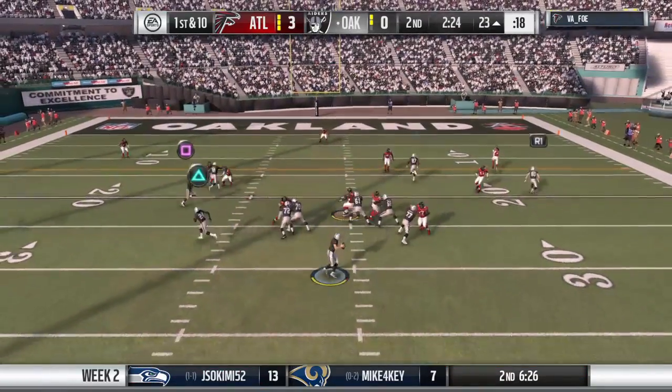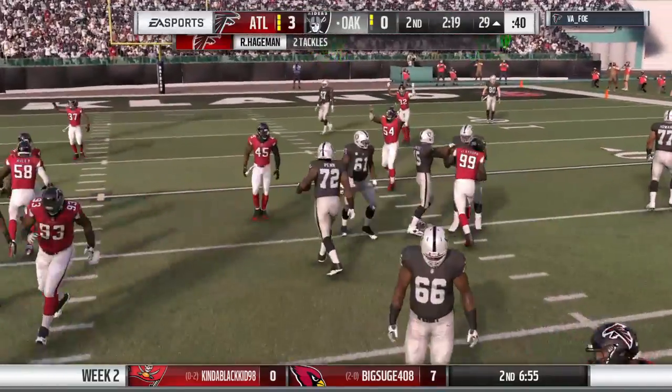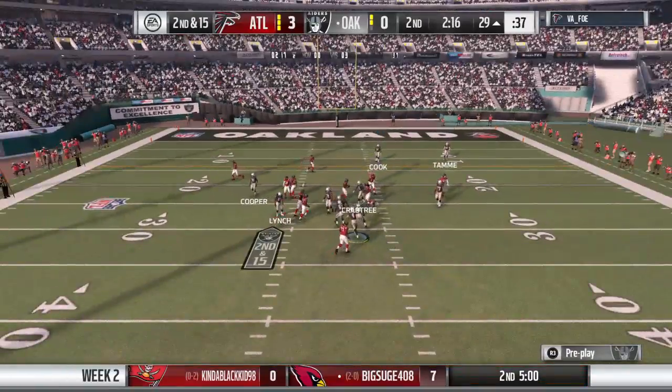They start to creep up a little bit, and that's when you can hit them big. And now the ball's out. Carr lost it. Fumble. But I think the Raiders are going to be able to hold on to it.